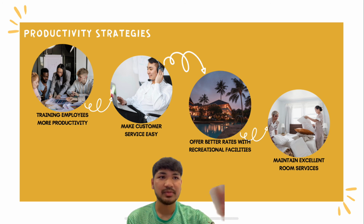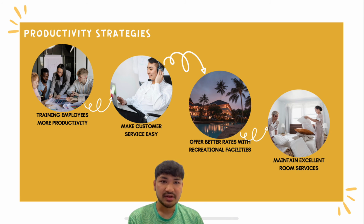So next is number 3. Offer better rates with recreation facilities. So these are several reasons why people travel. While staying at your hotel, they want to receive the best care possible.